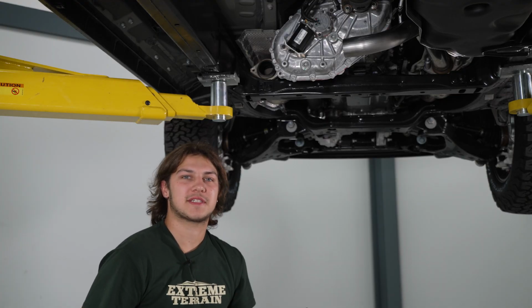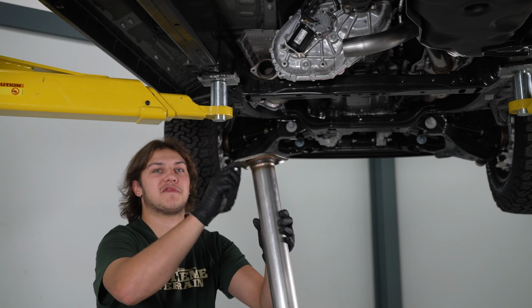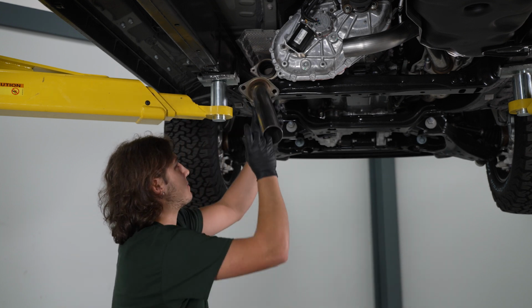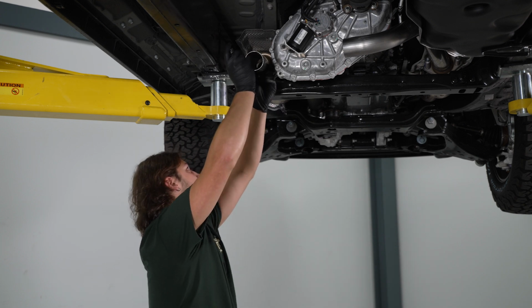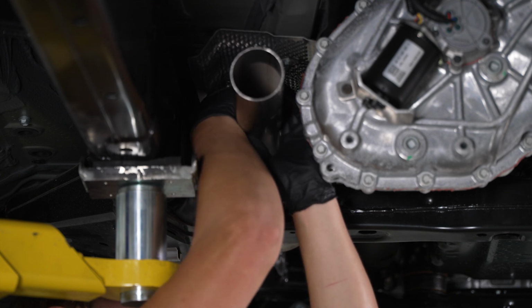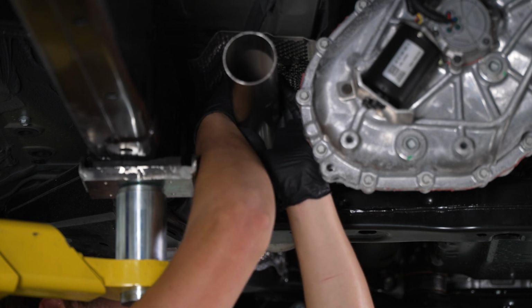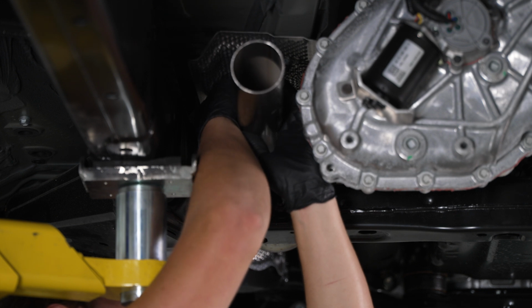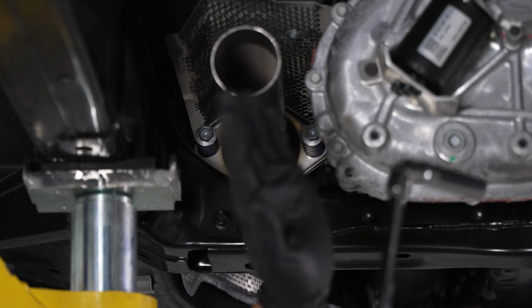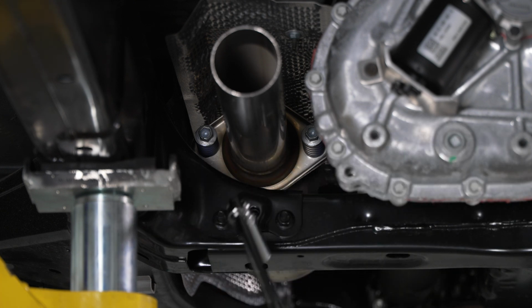Now moving on to the driver's side, we're going to take the short pipe with the flange. We're also going to be reusing the same factory bolt and spring setup. We'll get this lined up. Now we can tighten this down with a 14mm socket, swivel socket, and extension.